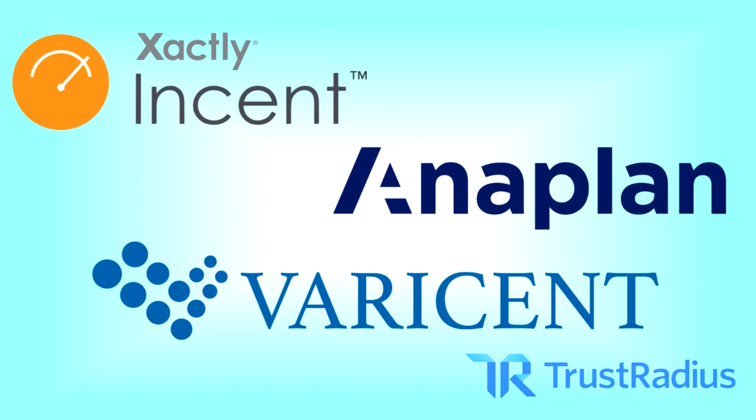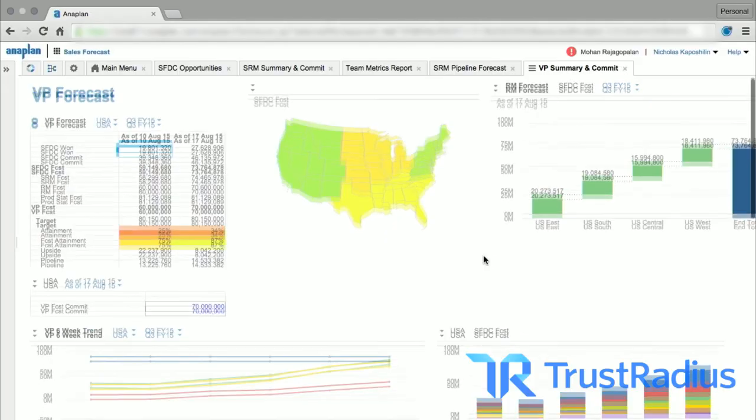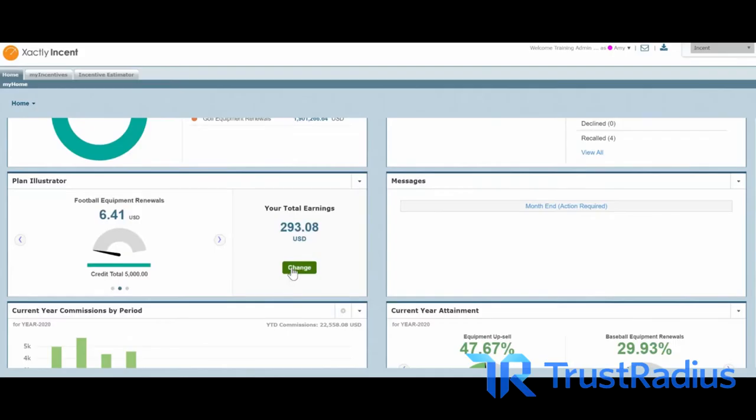Varicent, Anaplan, and Xactly Incent are all great tools for sales performance management, but there are some key differences that can help businesses choose. Varicent is ideal for compensation management, Anaplan is ideal as a complete business finance management solution, while Xactly Incent is something of a happy medium between the two.